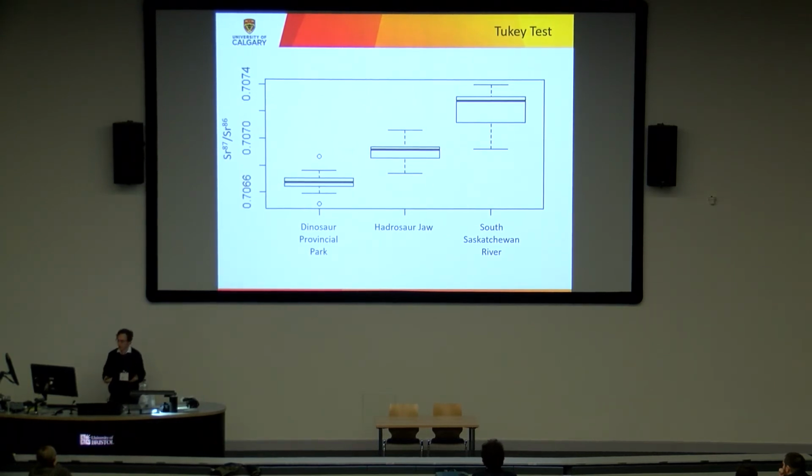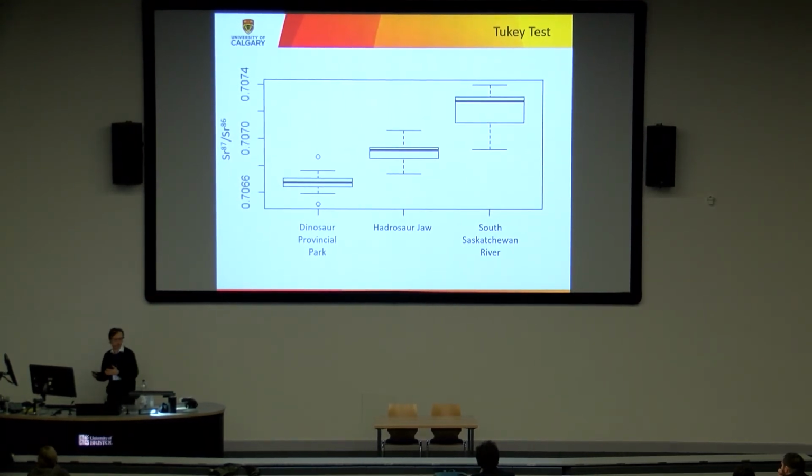So in theory, it's looking to see if my hadrosaur jaw actually belongs to the Dinosaur Park Formation data, or if it fits better with the Saskatchewan River data, or if it doesn't fit with either and it's kind of on its own. And what the Tukey test said was that it's on its own with a very high significance, p-values significantly less than 0.01. So it is very intermediate between the two.